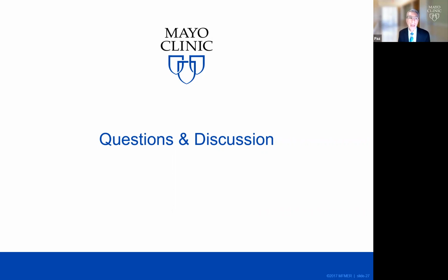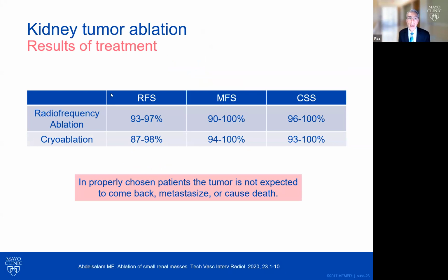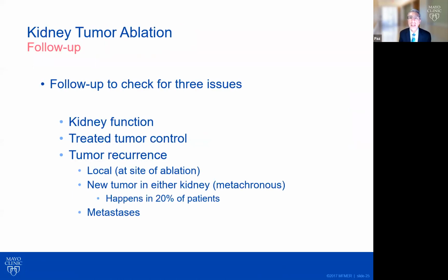And do you mind if I go back? Sure. I'm going to bring up this chart here. I hope that everybody can see it. The recurrence-free survival, the metastasis-free survival, and the cancer-specific survival after either radiofrequency ablation or cryoablation is nearly 100%. The site that you have treated almost is guaranteed to never come back. Okay, so the treatment site rarely, if ever, recurs. The recurrence has nothing to do with the treatment. The recurrence here that I say that happens in 20% of patients is the metachronous tumor.